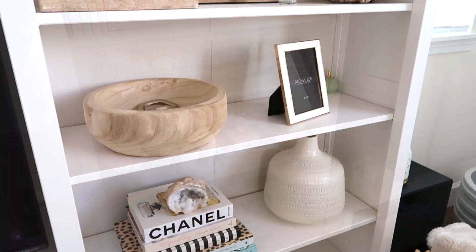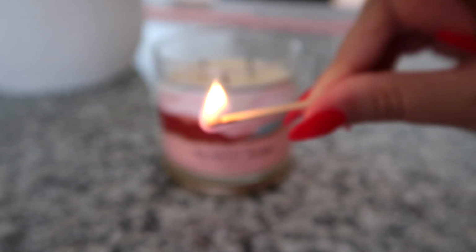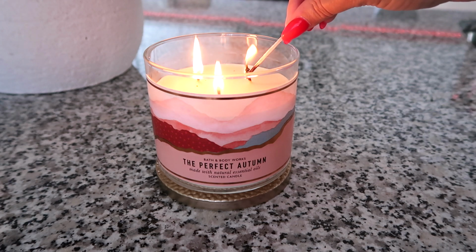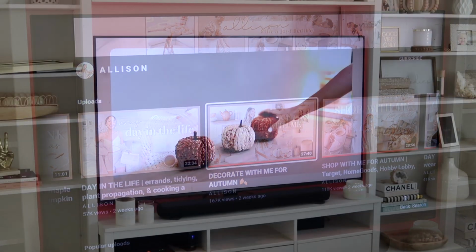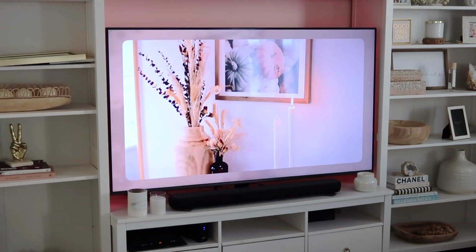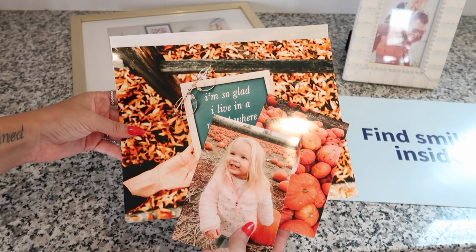I think we can all agree that there's something magical that happens when seasons change, specifically fall, because there's so much newness in the air with the weather change, the colors, and I love bringing out all of my fall scented candles and picking out a good show or movie. Right now I'm really into Allison Bickerstaff. If you don't follow her on YouTube, she's so inspiring. Definitely recommend.